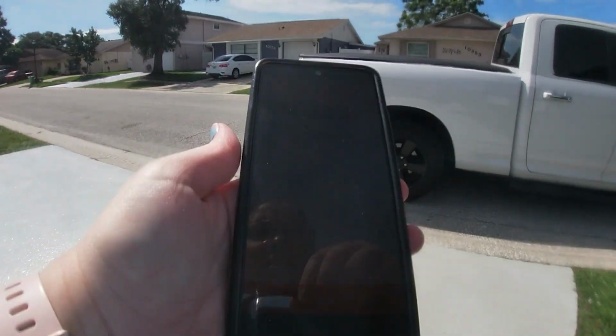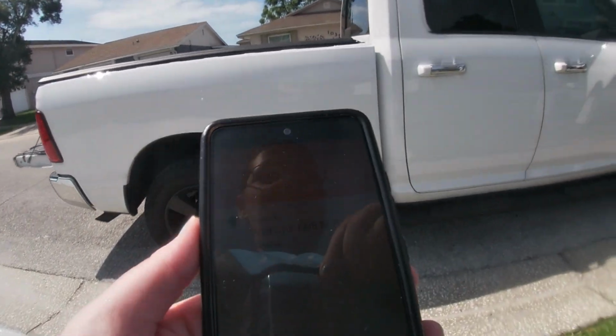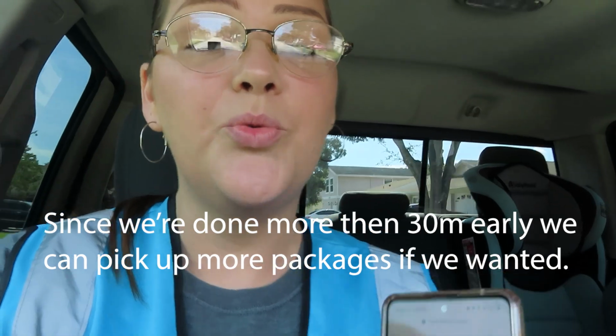So since we are done at 11 o'clock, it's telling me to go back to the warehouse. So it is 11 o'clock, and it's telling us to go back to the warehouse. So that took us 1 hour to do. It was 21 packages and we are at 22 miles in 1 hour. That is awesome. So now we're pretty much gonna get something to eat and hang out, make our way back home to get the kids from school. I will pop in tomorrow once we see all the tips and give you the final payout.